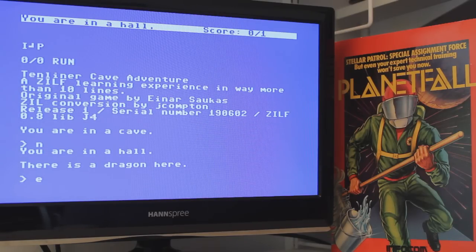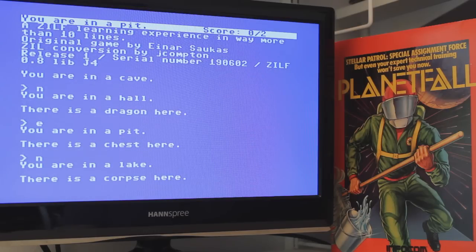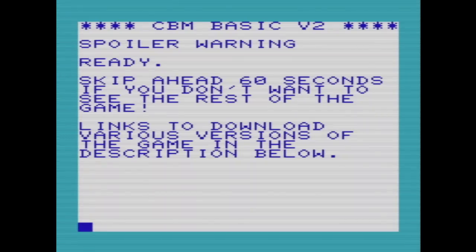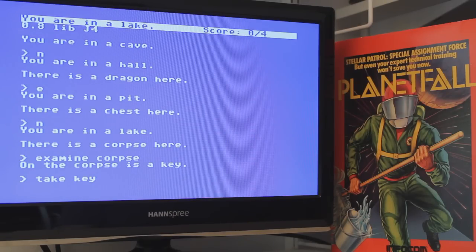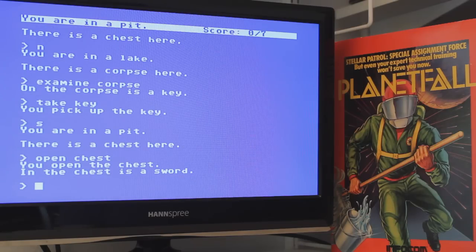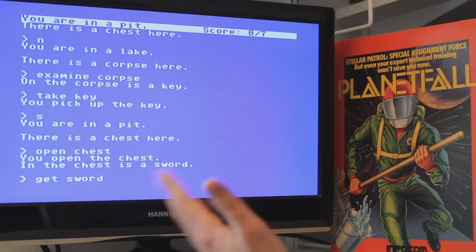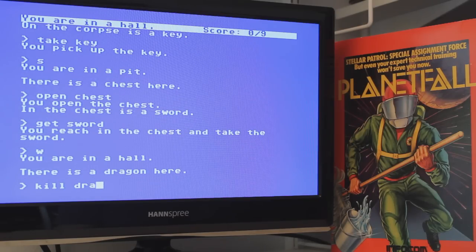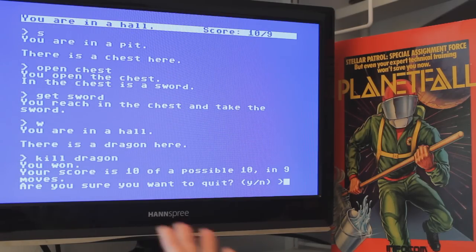We walk through, we go over to the corpse, we examine the corpse, take the key, we open the chest, and we can get the sword. We can use take and get interchangeably. We have the sword, we go to the dragon, we kill the dragon, and we win.